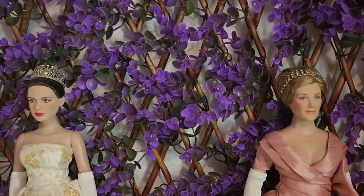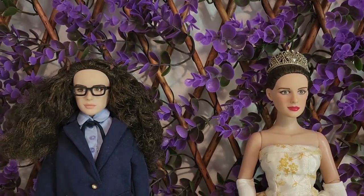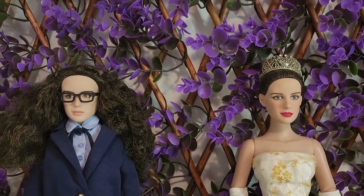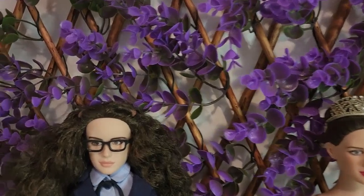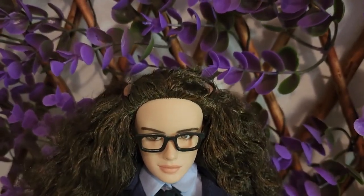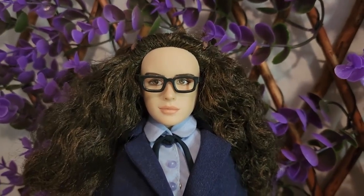Before Mia became a princess, she was a normal everyday teenager. This is a hand-painted sample of Mia in her school uniform, which was never mass-produced. You can see quite a difference between the before and after, including her glasses and bushy brows before her princess makeover. I love the detail of the two little barrettes in her hair. She would have been an amazing addition to this series.